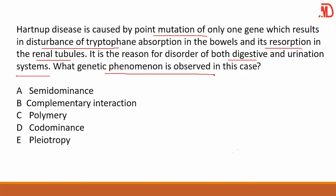Unrelated phenotypic traits. Thus, one gene defect contributes to multiple effects. An example is Marfan syndrome or Hartnup. This is a genetic disorder of the connective tissue, and this defect is causing all the above phenotypic disorders. It's causing digestion disorder, urination disorder, absorption of some vitamins or nutrients. They are all being affected. So this is what? Pleiotropy.